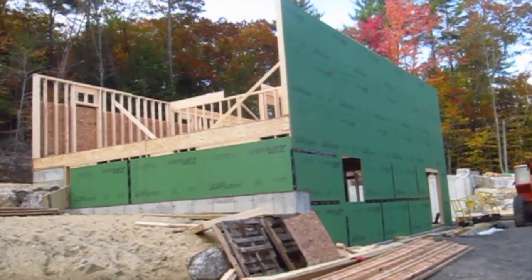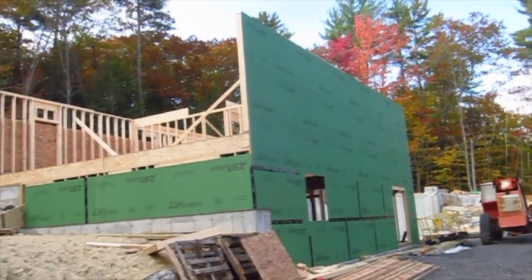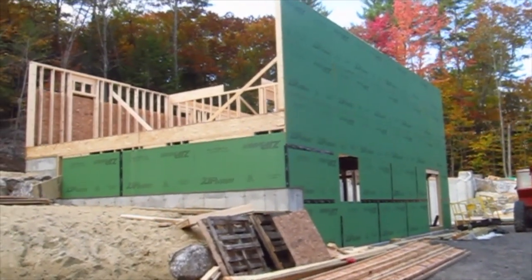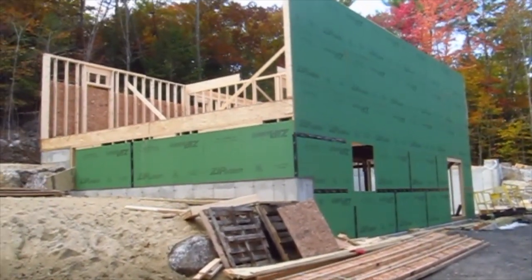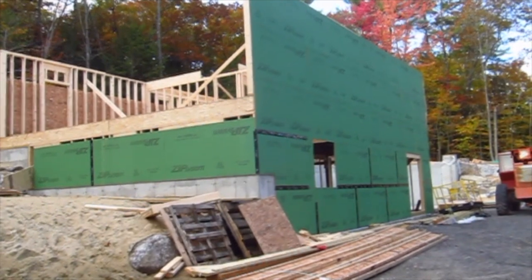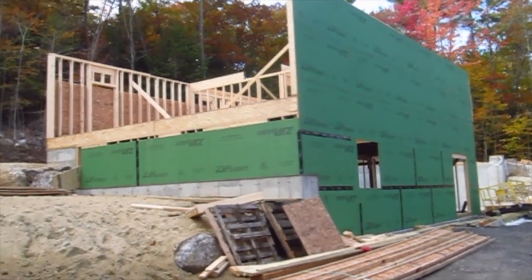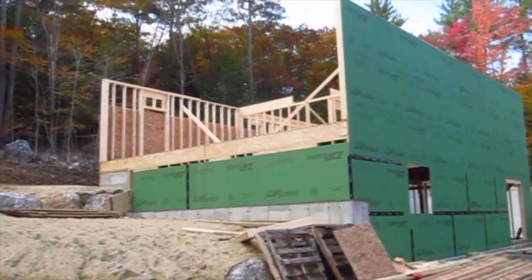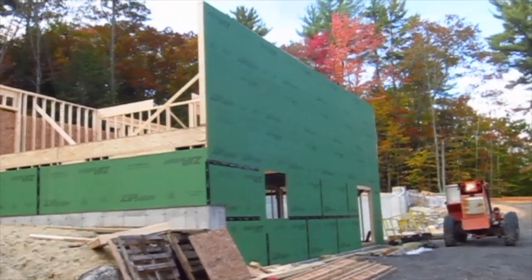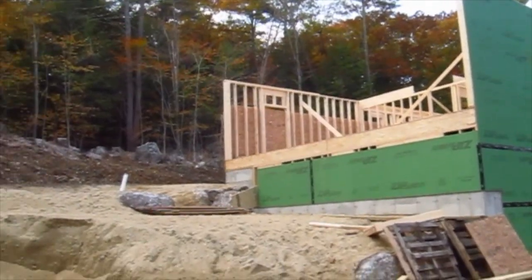Let's go take a look at what got accomplished. Well, for starters, they have got this massive wall done, and this is starting to look more like a commercial building than a house to me. They got a lot of sheathing up, and they haven't taped it all, but once again, we had some bad weather here. They got part of the other second-story walls on, and let's go up and take a look at those, see what we see.